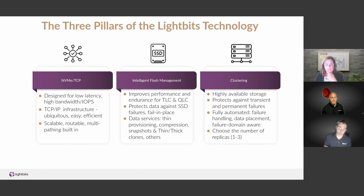In terms of clustering, the third pillar, we basically cluster several servers into one logical representation of all the storage capacity. Adding new servers automatically gets them used in the cluster. If you lose a server or have a network issue to that server, we have replication of the data. One of the unique things with Lightbits is that you can actually choose the number of replicas or copies of the volume that you're creating. So it's between 1 and 3 copies.